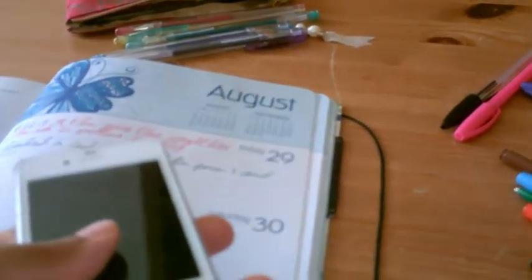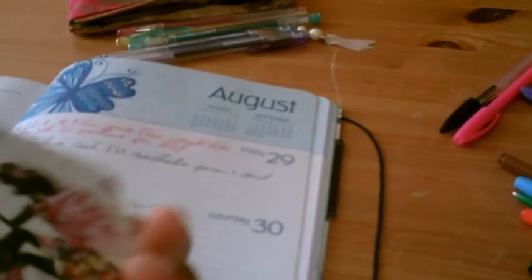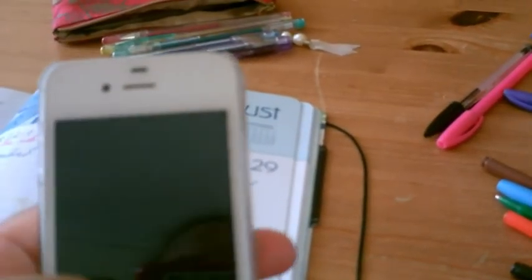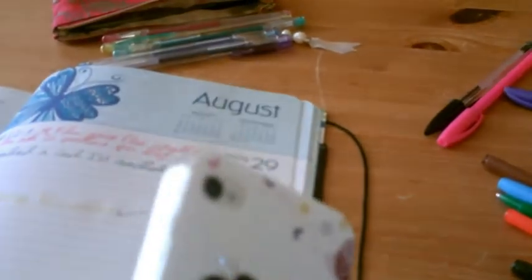I find that really handy, because otherwise I'd have to turn a light on and get a pad and a pen, and I don't know if I'd do that. I'd probably just want to go back to sleep. But yeah, this has become a really handy tool for me to write down any things that I suddenly think of.